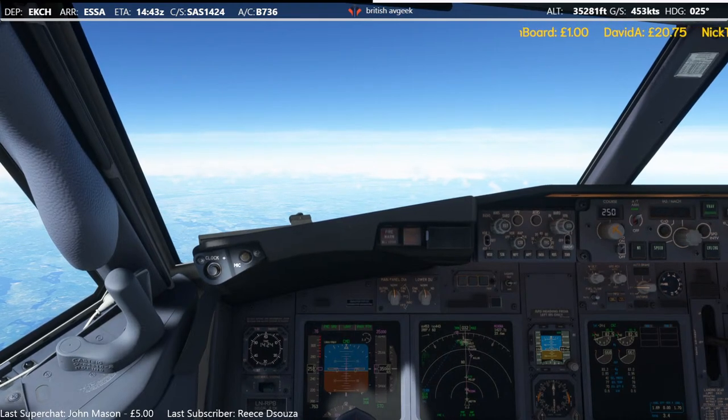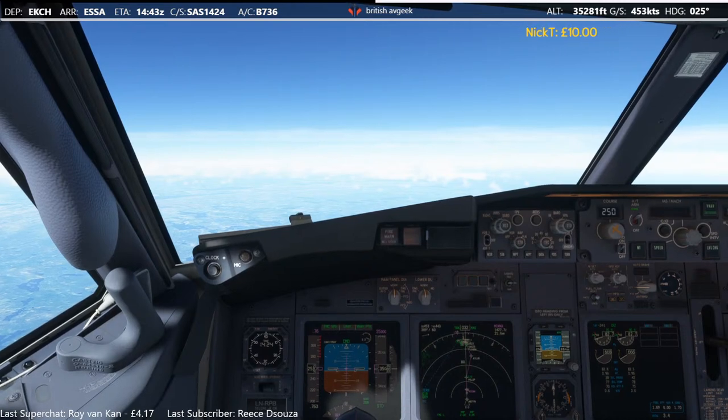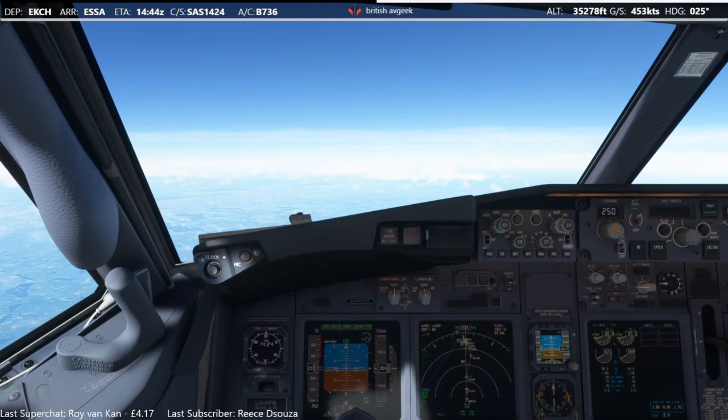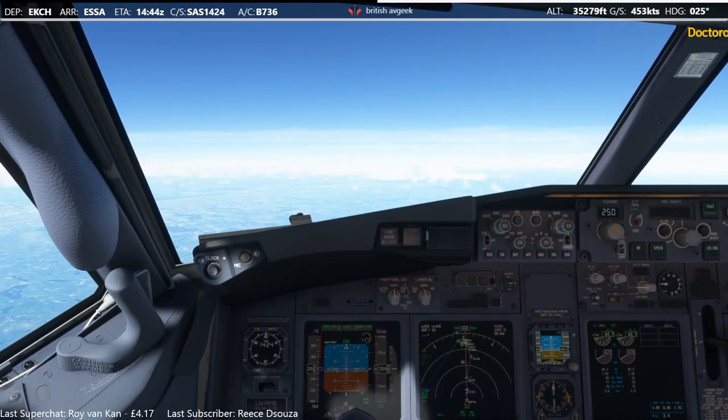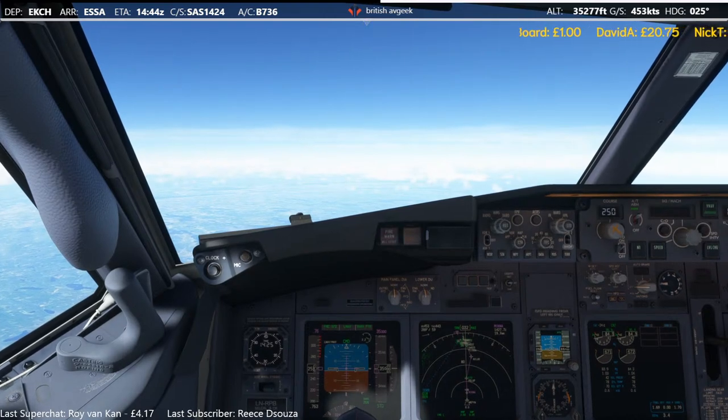Okay, we are 40 miles to top of descent now, so we need to prepare. Liam says, why is the 737 so expensive? It's not. The 737-700 is packed full of stuff. It also has taken them an immense amount of time to create, so they basically work the price out by thinking about how long it has taken to develop, what our overall costs have been, and what price would offset those costs.